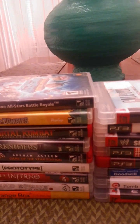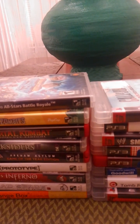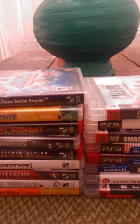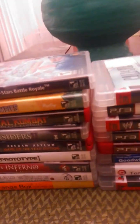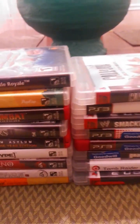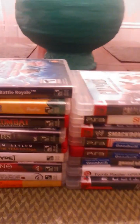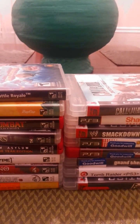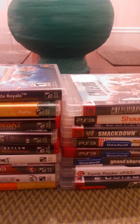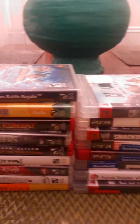And WWF, I've seen that graded and sold for a couple thousand dollars, and it was like a 9. It wasn't an 8 or anything. I think it was like a 9.4, 9.5 or something like that maybe. But mine has a crack in it though. And the Wild 9, that's just a $49, $50 game. But I got it for $20.